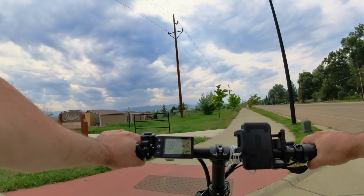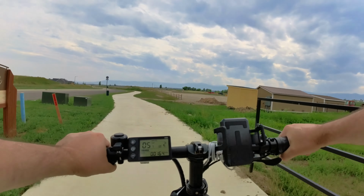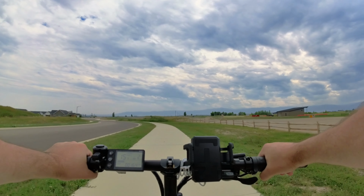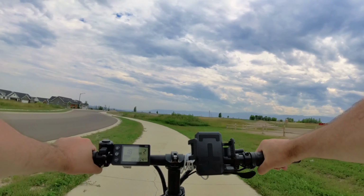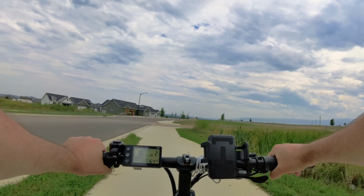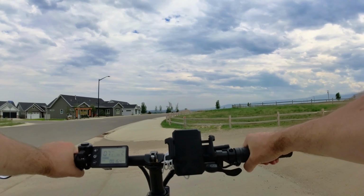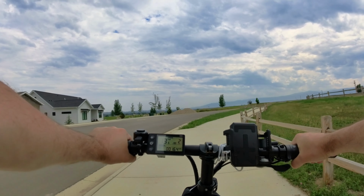I think they have a path with this one. Yep. Awesome. Well, it looks nice so far. Nice, beautiful view of the mountains. Too bad it's really smoky and you can't get to see them in their usual beauty. That's the main trailhead over there, but I kind of want to ride down here on the path and see what this looks like.